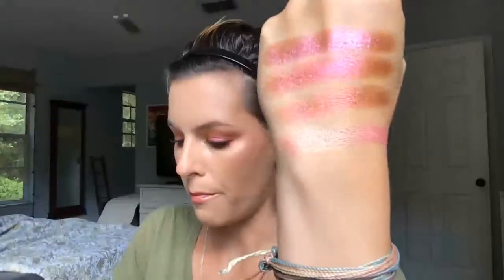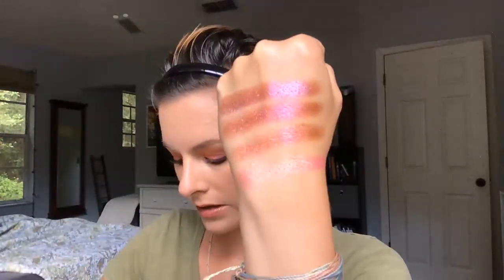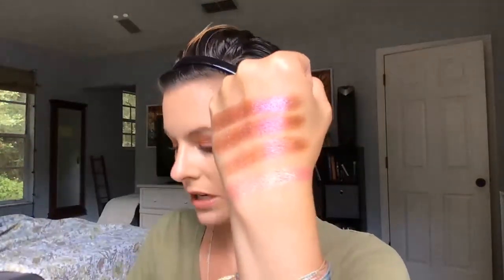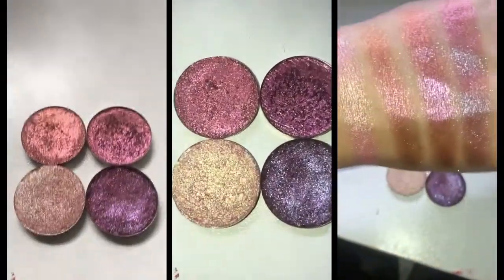And on the top, we've got Starfire by Davina, followed by another Davina in Magellanic. That's the one I have on my eyelids primarily today. Next is Davina in Cygnus. And then at the bottom, we have our first shade from Sydney Grace Cosmetics, and that is in the color Taffy. So there are those four. So I just wanted to show you a couple of shots of the pans with and without flash, and on my hand and in the pans.